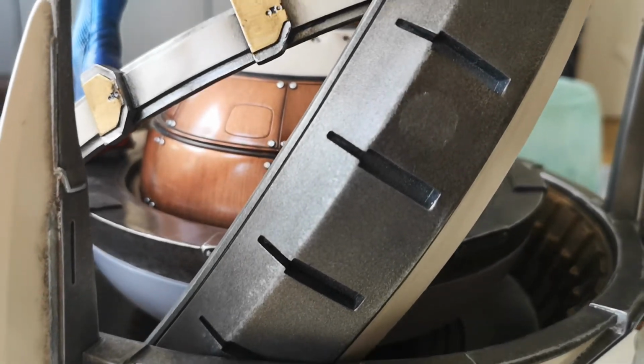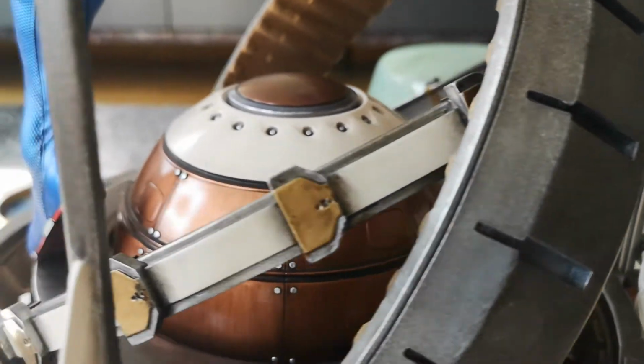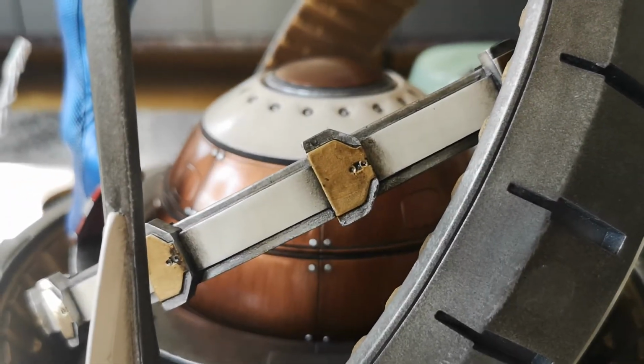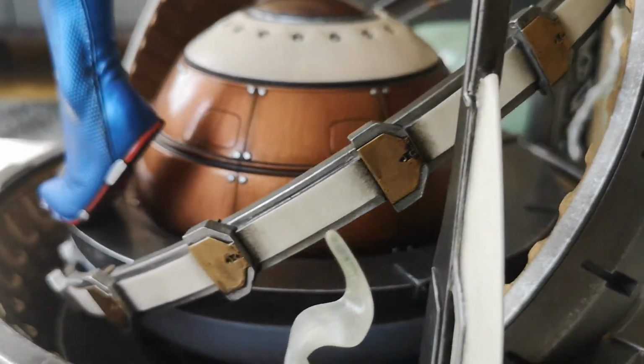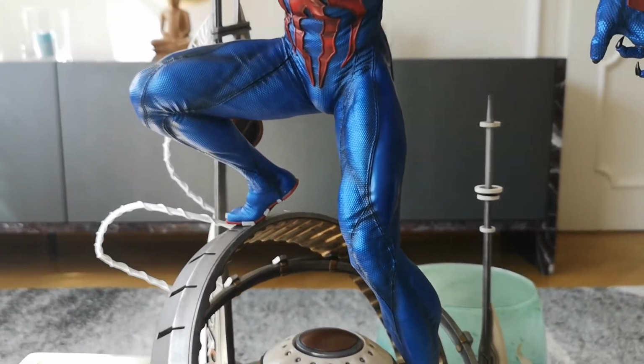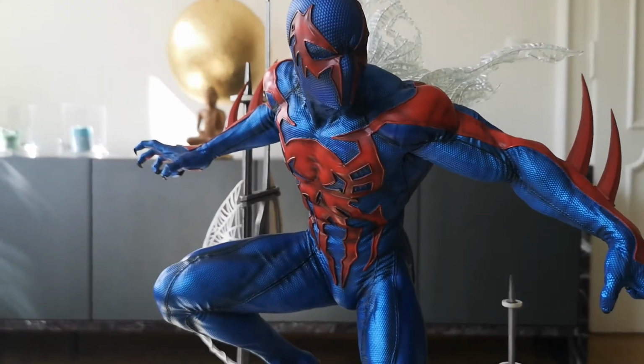These circular things here, they look really good as well. Nice colors on them. Kind of this weathering effect. So looking really, really good. So now turning to Spider-Man itself, I think the statue is really, really well done.